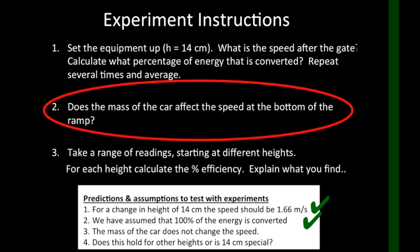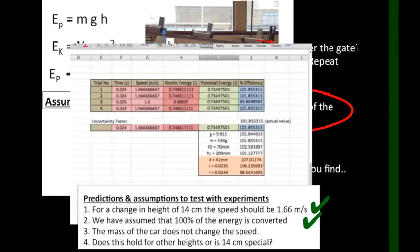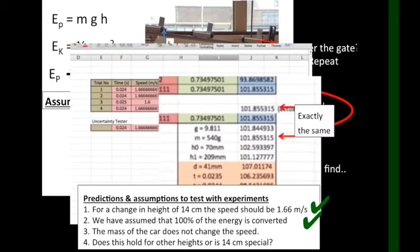Our second question is related to the mass of the trolley. What happens when you change it? Now, we had a mathematical derivation that suggests it wouldn't matter. And also, if you look at the results from before, you can actually see that in those calculations it didn't make any difference either. But let's see what happens for real.